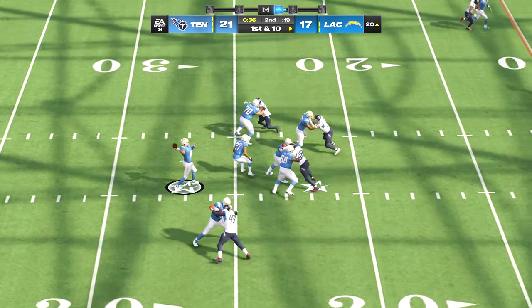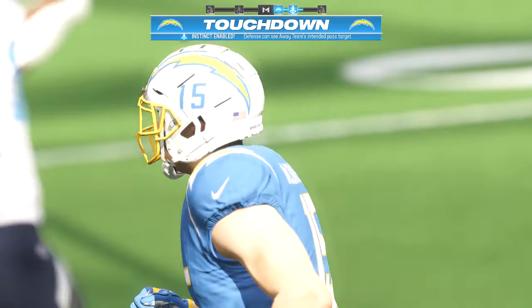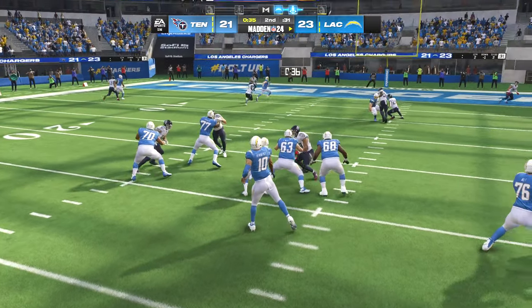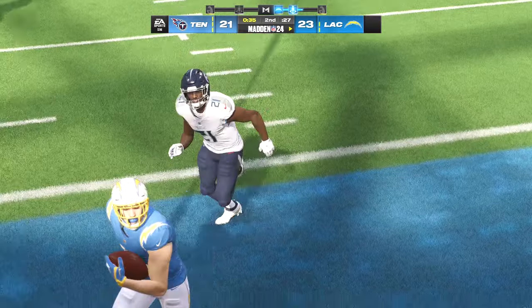Herbert operating from the red zone. He's got his man. It's caught. Touchdown, Chargers. A 20-yard touchdown. And the Chargers will take the lead here in the final minute of the 1st half.